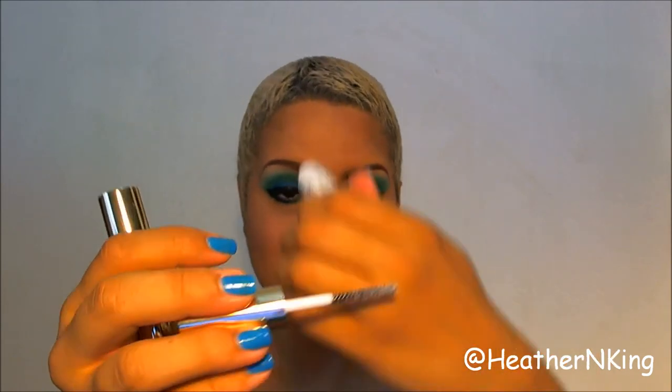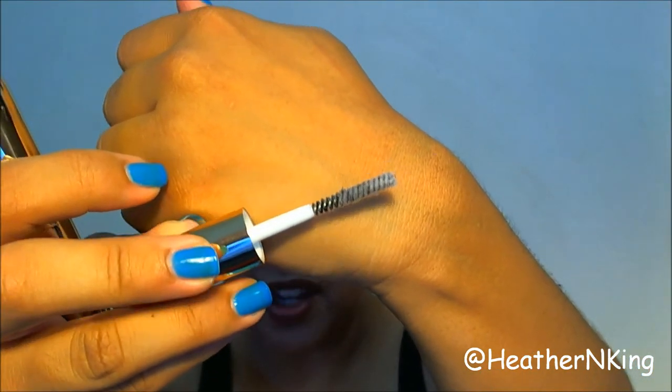First off, I hated the nylon fibers. These are actually fibers, little white fibers. You're supposed to apply the mascara, then apply the fibers to the wet mascara, and then apply the mascara again. So although it did give you instant length, I found that over time the fibers would fall into my eye. And I don't know, I just really didn't care for this.